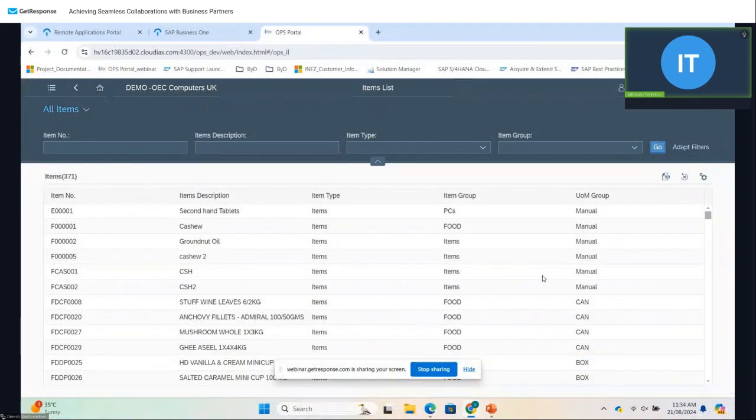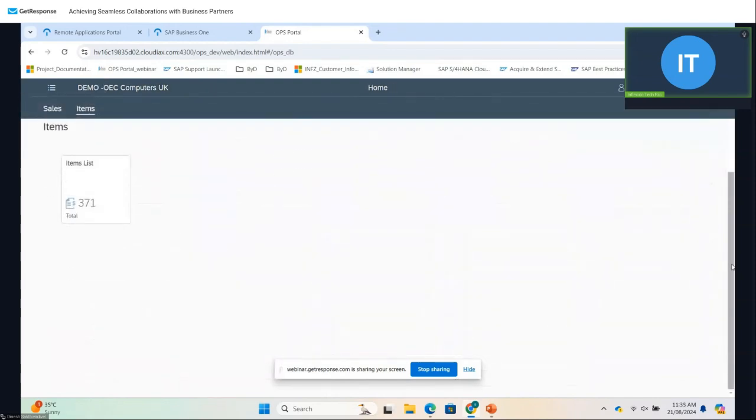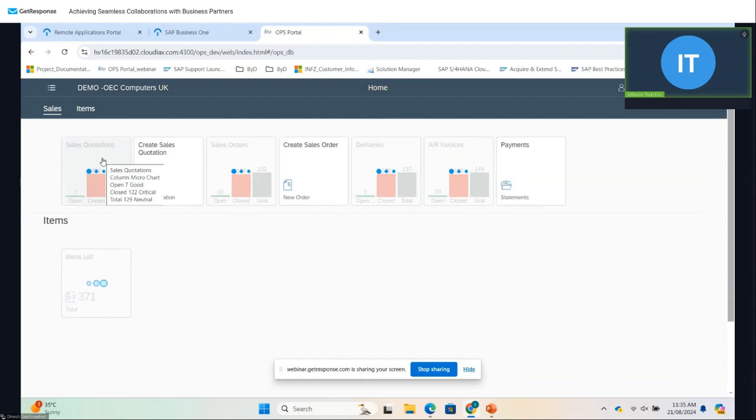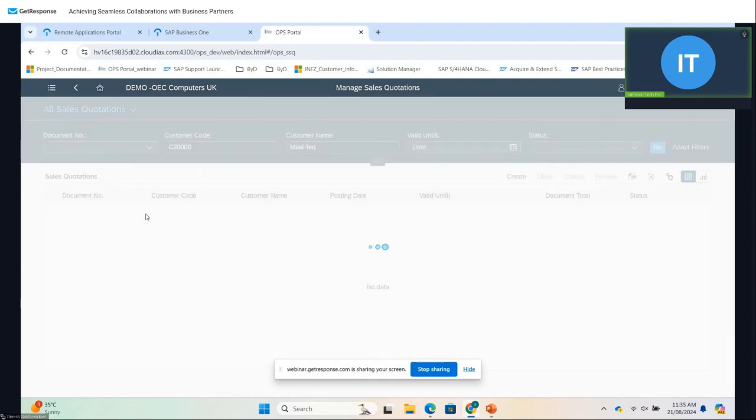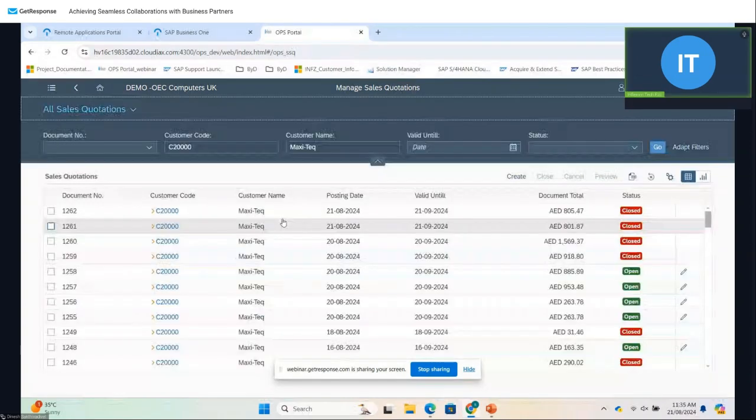OEC Computer will have a number of items, whereas we will be showing only those items related to this particular customer. This makes it easy for them to do the analysis and place a sales request to OEC Computer. In the first tile, you can see that the report gives how many open and closed quotations exist, and the totals. When we drill down into that tile, it gives me the historical records of how many quotations exist.